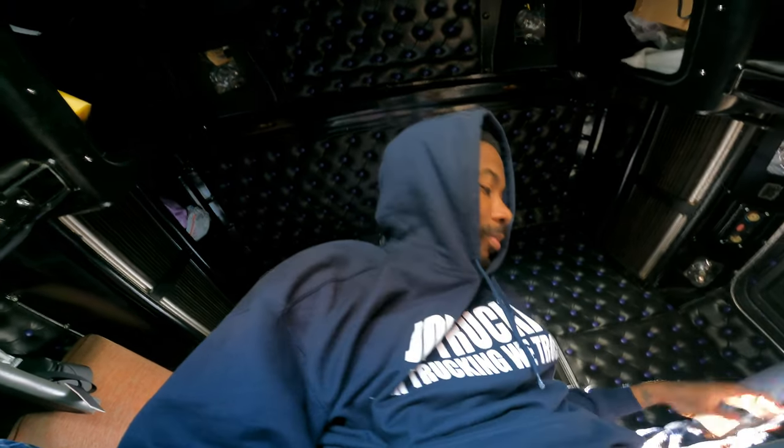Got a few hours of sleep. About to check over this truck. We about to get moving. We got a long day ahead of us. Got to drop this off, then we got to shoot over to Indiana, make pics tomorrow. So I needed that load when I got done. I needed that few hours of sleep though, for sure. It's been a few days since I had some sleep.